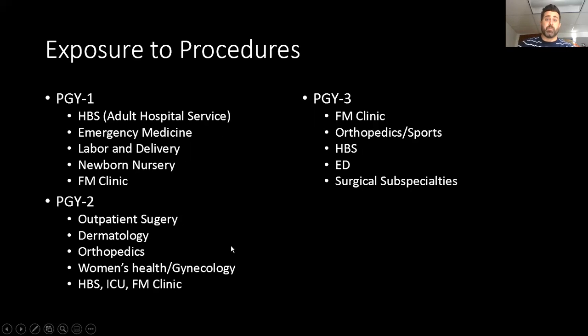and being able to do more of your procedures with the patients that you have continuity with. Also with orthopedics and sports, the hospitalist service, emergency department, there's another month there, and then also surgical subspecialties. And then the one thing I didn't add into there is an elective month, which Dr. Franco, who's one of our third-year residents, will talk a little bit more in just a few minutes.